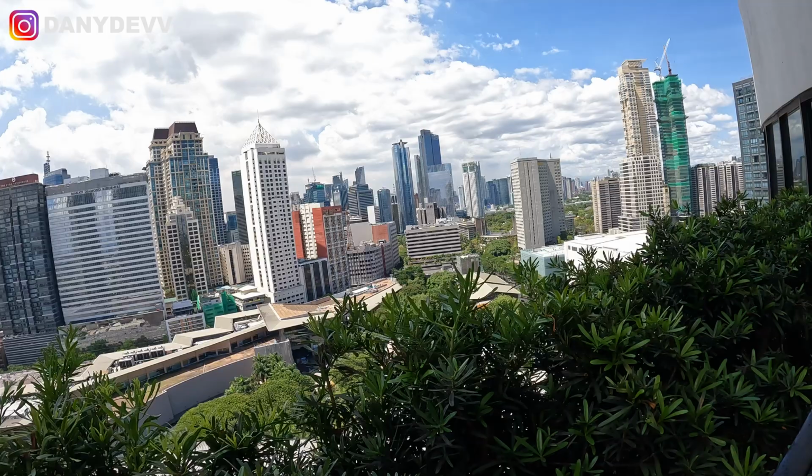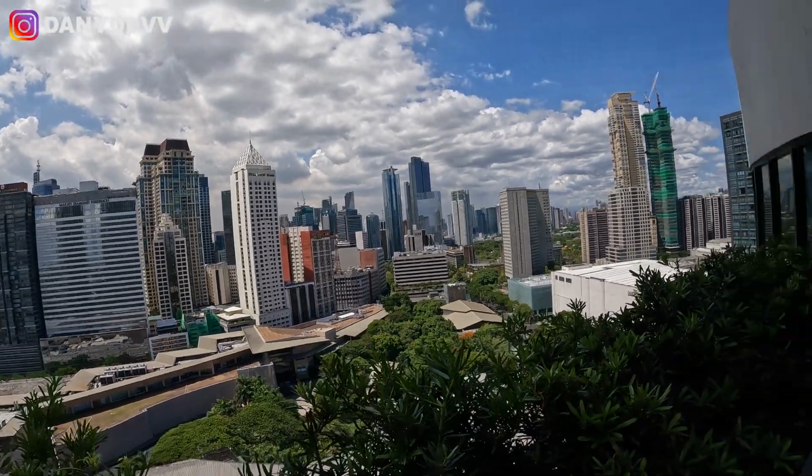I have to say, all the other modern neighborhoods, they're very small in the sense there's like one, two busy streets. This is different. This is like a proper city, and today I want to show you a little bit how that place works. Let's go.